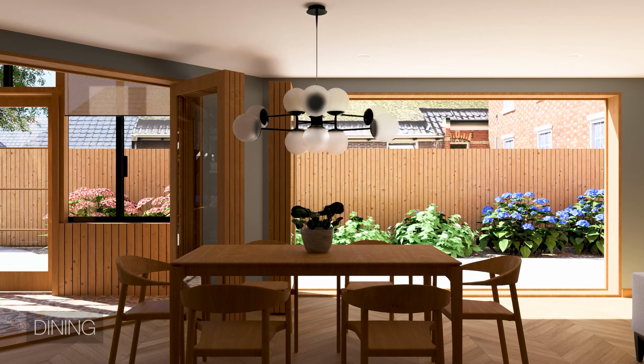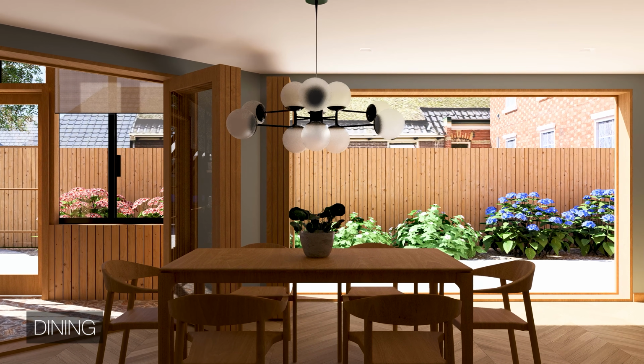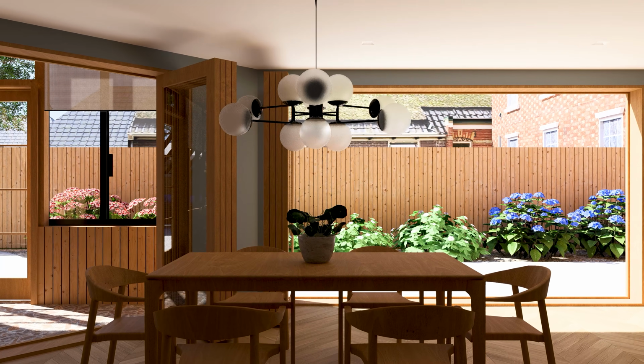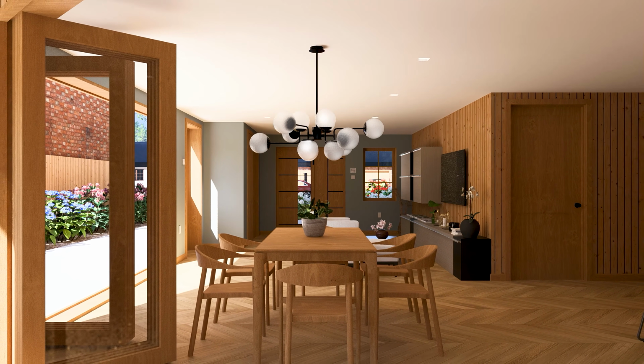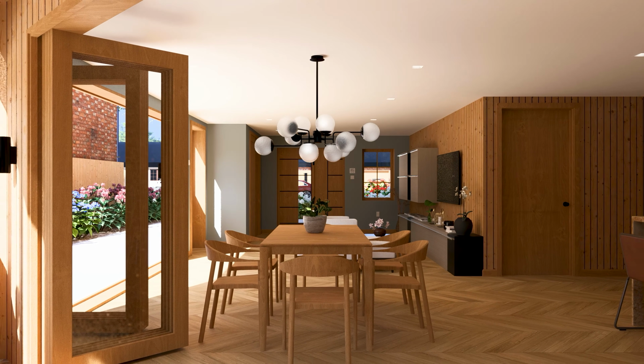Adjacent to this space is the centrally located dining area. Anchored by a heavy wood table with seating for 6, it sits beneath a beautiful contemporary light fixture that can be dimmed to set a calming mood for an evening dinner.